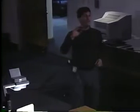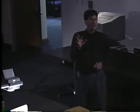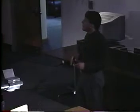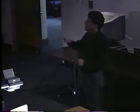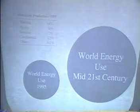First of all, what you have is that our population is increasing every year. And in the next about 40 years, our population is expected to perhaps as much as double. And at the same time, the energy use, which is just supposed to be represented by the size of this circle, is supposed to triple over the next 40 years.